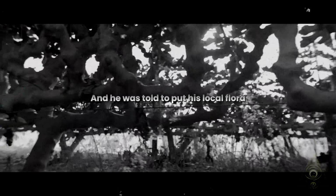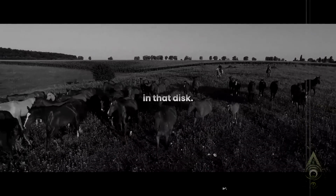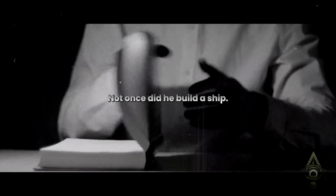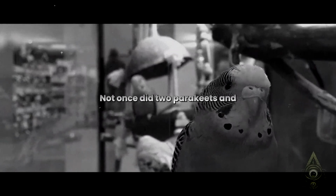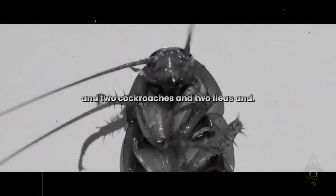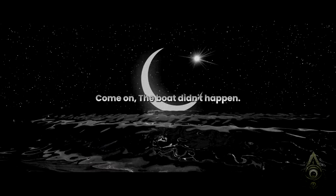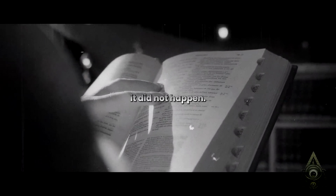And he was told to put his local flora and fauna and his local livestock in that disc. Okay? He never built a gigantic ship. Not once did he build a ship. That is false information. Not once did 2 parakeets and 2 lions and 2 deer and 2 cockroaches and 2 fleas and 2 ticks and all this come on the boat. Didn't happen, okay? I'm just telling you right now, it did not happen.